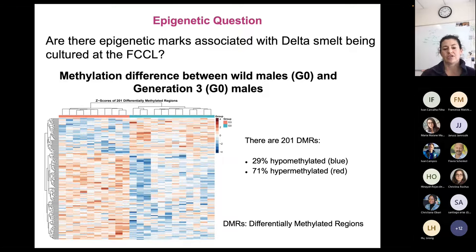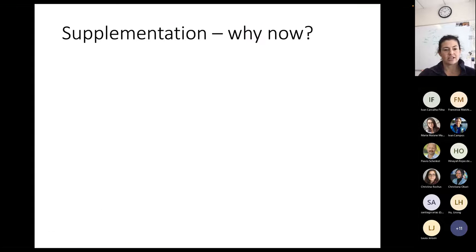males. And so she found 201 differentially methylated regions. And that is being written up right now. These are her chapters for her dissertation. And so I'm hoping these publications go out. And the genes that she found that were differentially methylated had to do with swimming, ion transportation, which could be salinity tolerance. And yeah, it's pretty interesting.